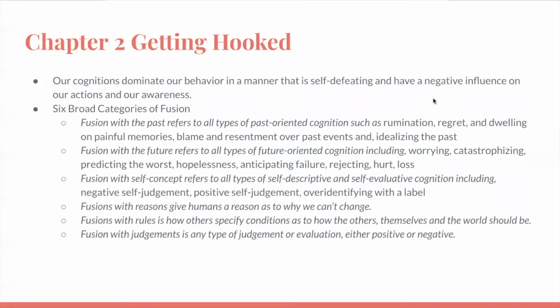Chapter 2, Getting Hooked. Our cognitions dominate our behavior in a manner that is self-defeating and usually have a negative influence on our actions and awareness. There are 6 broad categories of fusion. Fusion with the past refers to all types of past-oriented cognition, such as rumination, regret, dwelling on painful memories, blame, and resentment over past events, and idealizing the past.